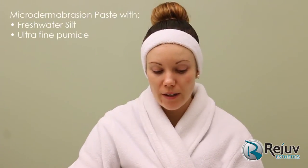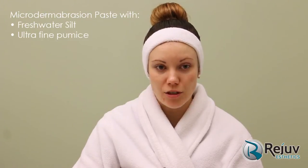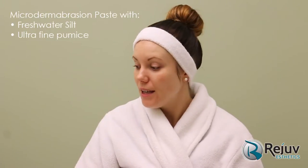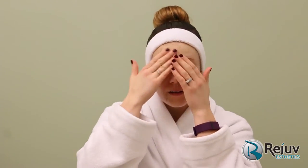I'm actually gonna get started with one of my favorite exfoliants, and it's called Finishing Touch. It's made by Revision. Finishing Touch is more of a microdermabrasion paste, and this has quite a few very active ingredients in it, such as freshwater silt and ultrafine pumice. These are going to be really scrubby and help to remove any buildup of dead skin cells on the surface of my skin. Helps to immediately smooth, polish. It's really going to brighten everything up.